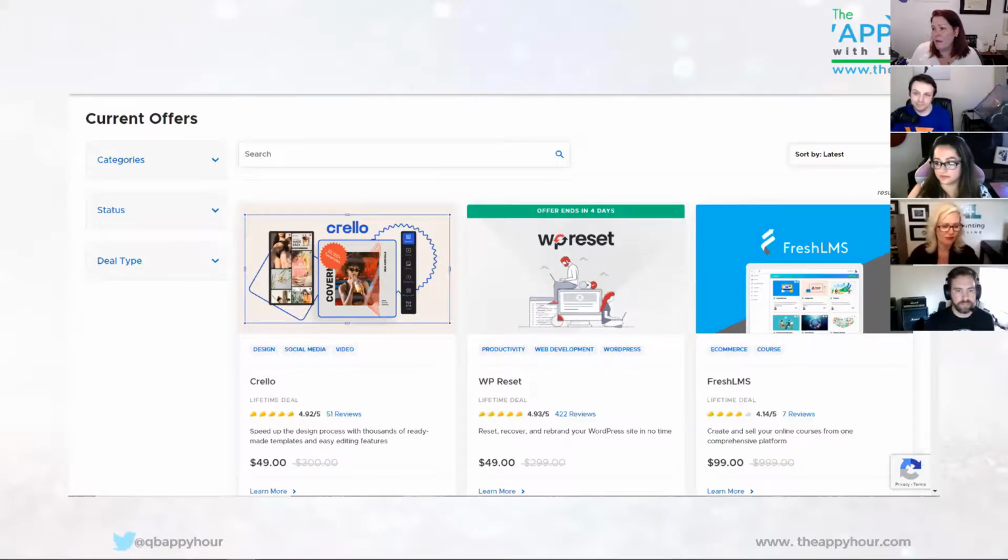So you can find these apps on AppSumo and all different kinds of apps that you can pay pennies on the dollar to try out and implement for a lifetime. So I just thought that was a cool thing. I thought that was a pretty cool thing to share with everybody.